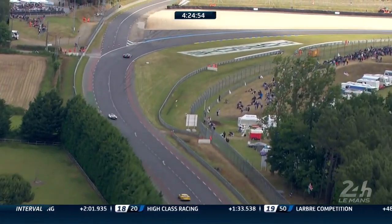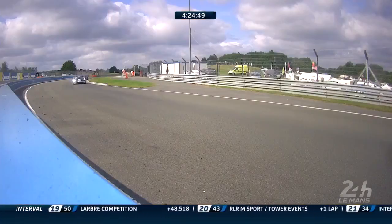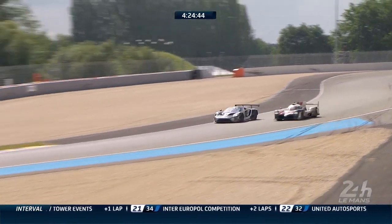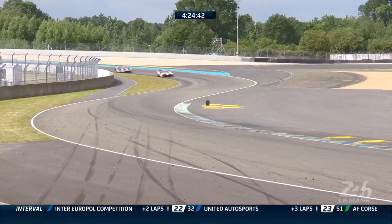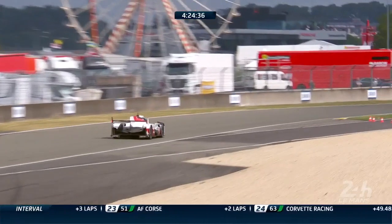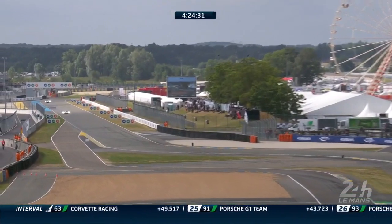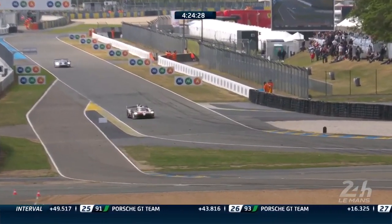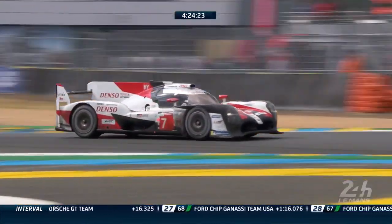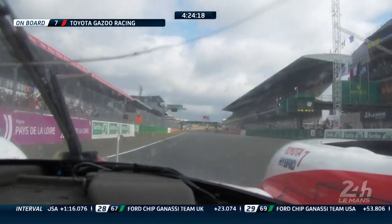So the pros in these cars are only allowed to do a maximum of 12 hours, but the AM in the car has to do a minimum of 6 hours. So basically what's happened is Thomas Flohr and whoever the other one was with the Spirit of Race, was Takeshi Kimura, have not done the time in the car, which effectively makes that car not an AM car anymore, because it's got two high-rated drivers that should be in the pro category rather than the AM category.